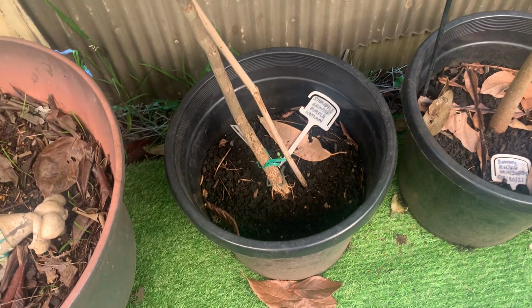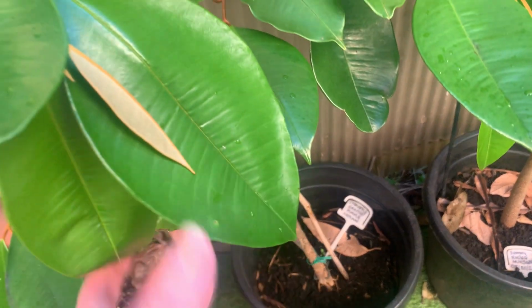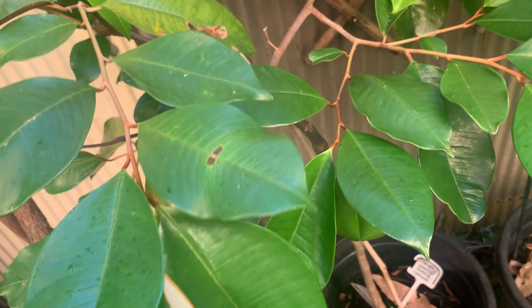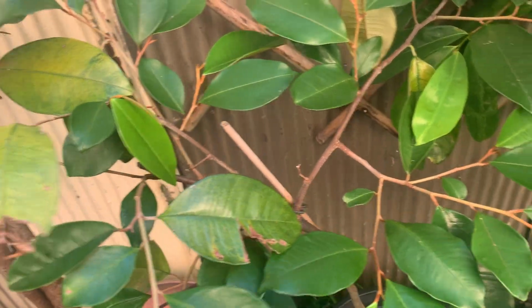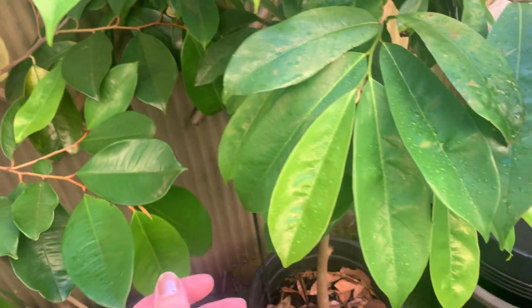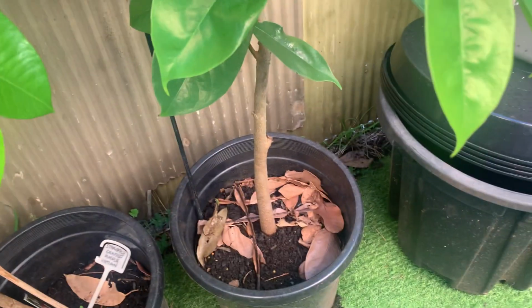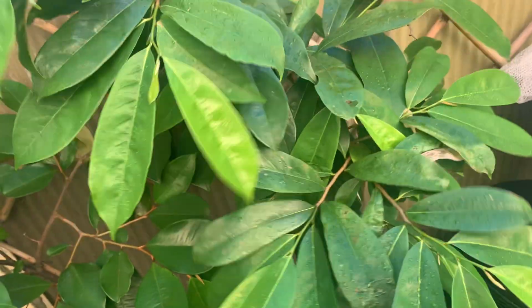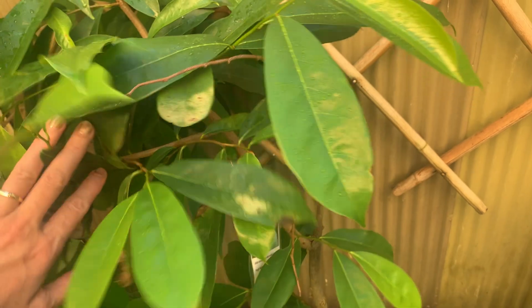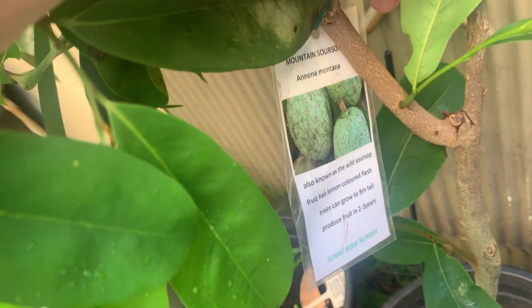Looks like I might have to repot this one as well before going into winter. So that's the star apple grafted purple Atetian. It's really nice. And next to that, I've had this one since August 21. That's the mountain soursop. Got some new labels that I ordered because these ones keep perishing, so I have to replace those.